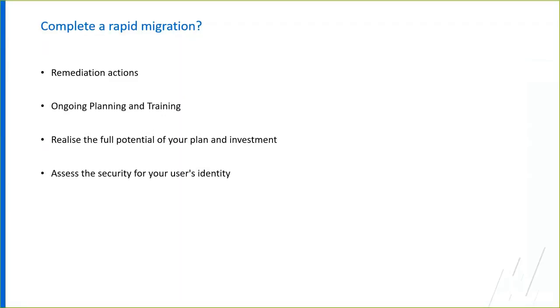Did you synchronize your entire directory without first doing a cleanup? You now may have duplicate accounts, service accounts, and accounts for users who have left your organization synced with Azure AD. If you've completed a rapid migration, you should be planning the remediation actions now, so you're not limiting the user's experience or options in the future for expansion.